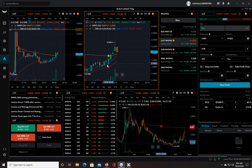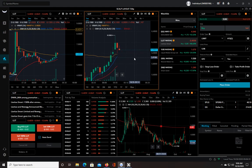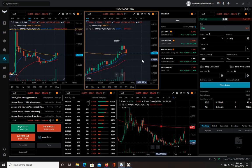So the ideal pullback here would be halfway between 5.55 and 6.33, which would be just a little under $6. So about here. But I wouldn't get in after a big candle like that. 20 cents, that's too much of a stop loss. I'd rather see a small red candle, which you may not get. And if you're willing to take those risks, then that's up to you.